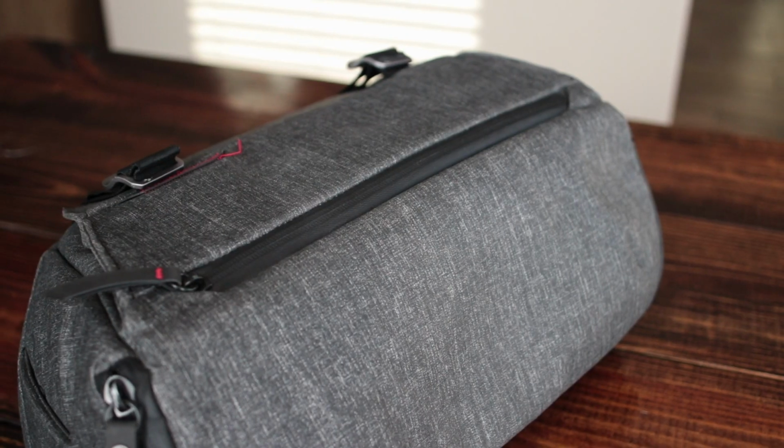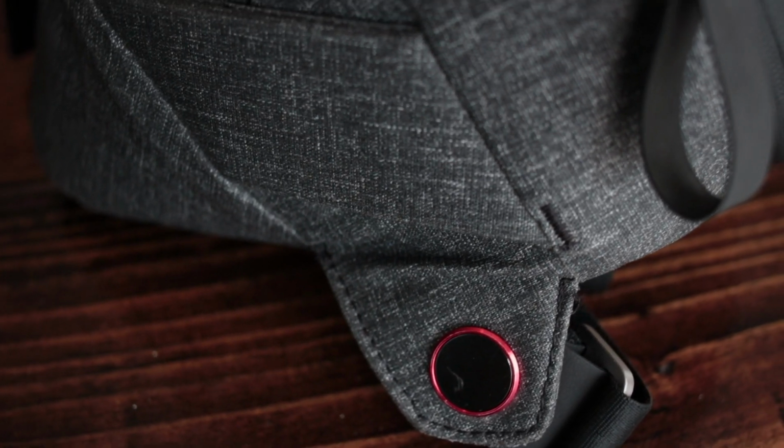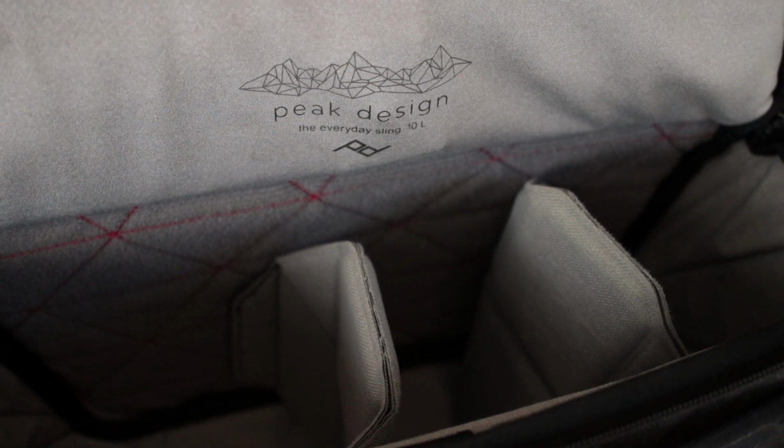Typically my go-to bag every day is the Peak Design 30-liter backpack. I use this bag for work every day, but because I'm going to be on a bike, it's just not practical for me to take such a big bag. So I'm going to be taking with me the Peak Design 10-liter sling, which fits perfectly in one of my side saddlebags on my motorcycle. It slips right in, it's waterproof, and that way I know that we won't have any trouble at all.